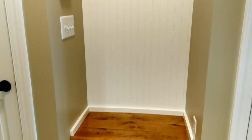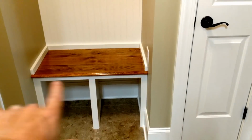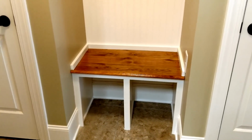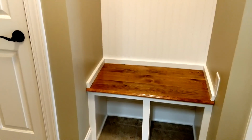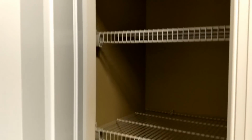Now, other times when we built this house plan, we've run the bench all the way along, full width. Depends how many kids you have. These folks aren't going to be having a lot of kids in here all that often, so they wanted the smaller drop zone and wanted closets. But these are great closets for vacuum cleaners, umbrellas, brooms, whatever. Oh, this is a smaller one.